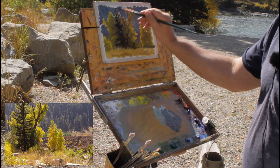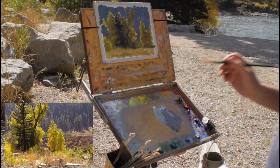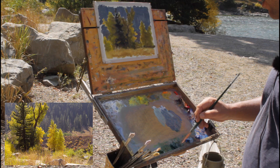I'm going a little thicker with my paint. It's because I'm pretty confident about the colors and values.